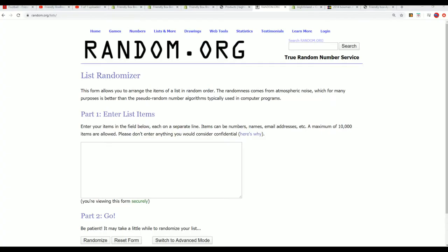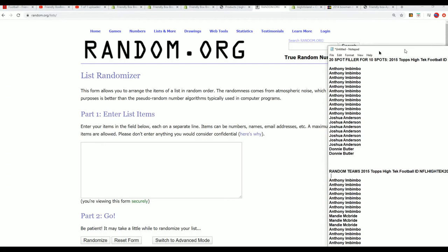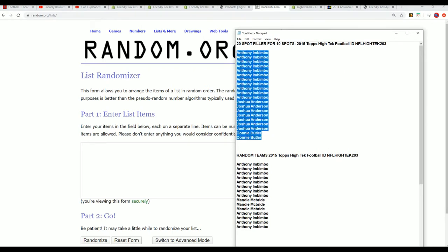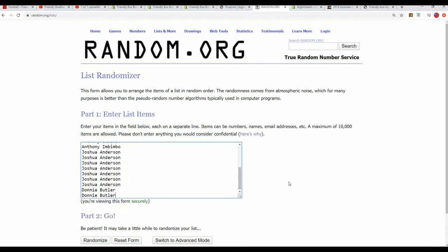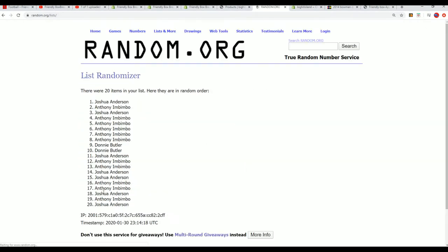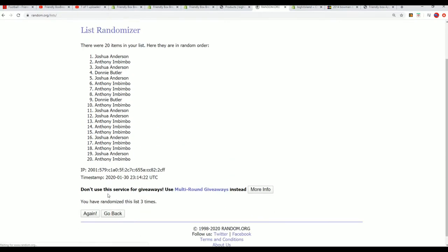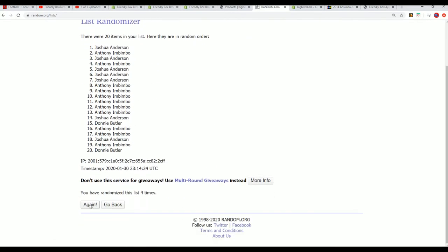2015 Topps High Tech Football Filler A. Our first filler and final filler, because the break sold out, is a 50-50 filler. And we're going to run this thing through 7 times on the randomizer and see who's in the top 10 and see who gets their spots for a discount. Good luck.